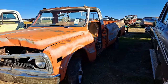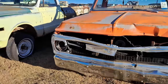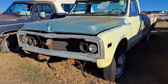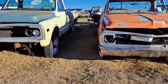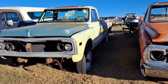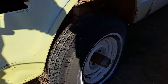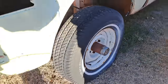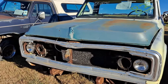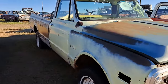Here's a four-wheel drive Chevy here. Kind of beat up. Here's another four-wheel drive Chevy here. Or no, this one I guess is a GMC. Notice the difference in the two there. That one's a 72 GMC, also a four-wheel drive. You can see the hub there. That one looks pretty solid, but quite a project. But pretty solid overall.